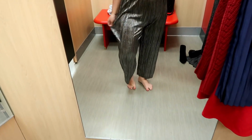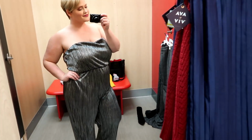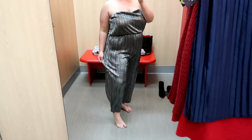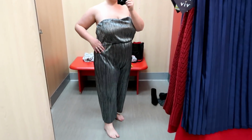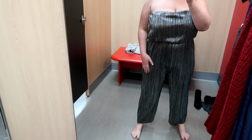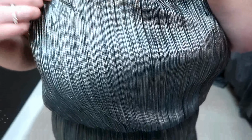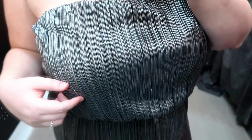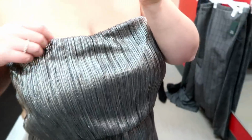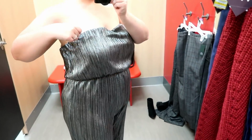Now this I loved, but it was so weirdly sized. So this makes me think of New Year's Eve. It's so fun and sparkly and stretchy and comfortable, most importantly, but the actual tube top aspect was huge. It was barely staying up, and I have pretty big boobs, so I was really shocked. It was just a weird fit, and this wasn't in the plus size range. This was still like an XXL, and I was so shocked by that.